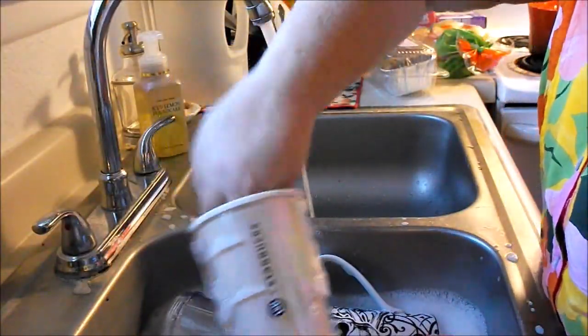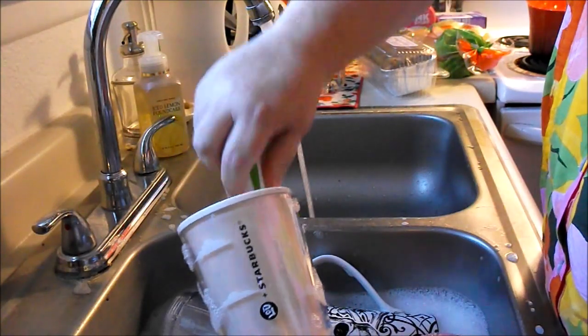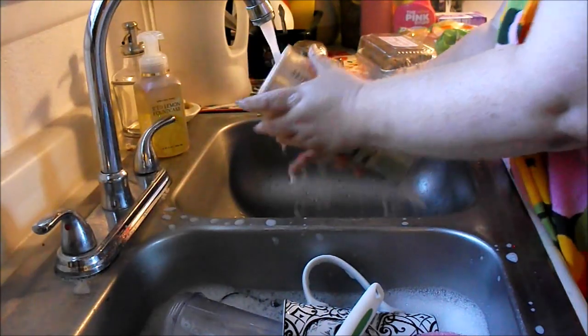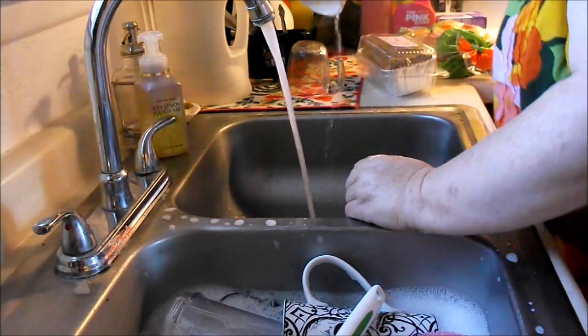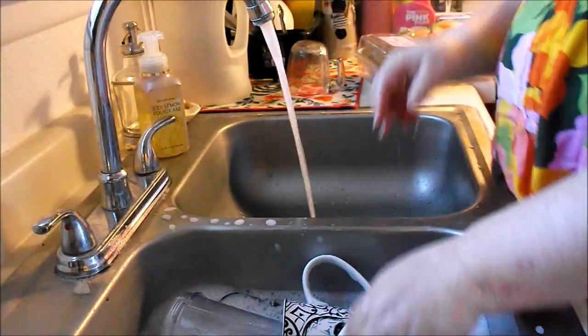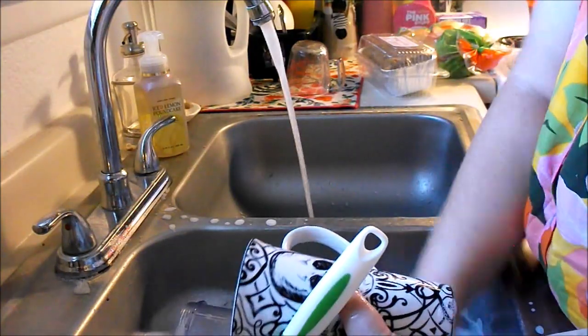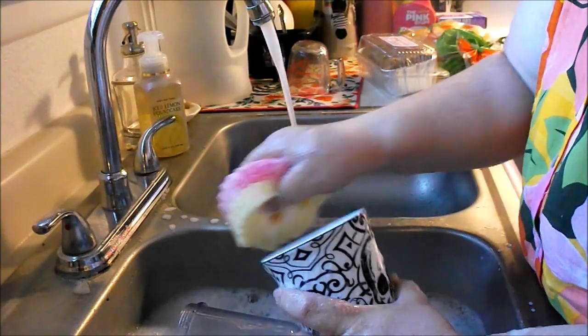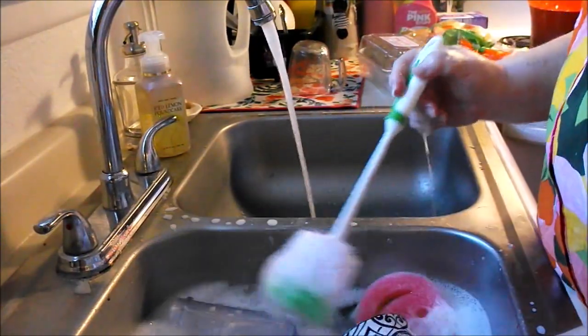Sorry if the camera moves a little bit. And also for the angles, I do not have a tripod or any kind of tripod at all, like a tall one or a short one or a handheld one. So I just position the camera any which way I can to get the view as best as I can.